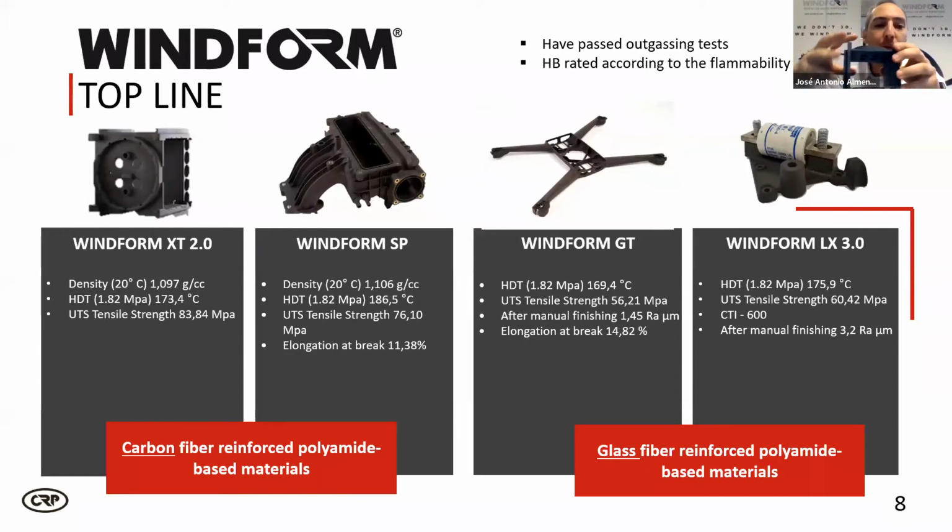It's very suitable for manufacturing aerodynamic parts due to the rigidity of this material, and also for CubeSat, in this case, due to the strength and the stiffness of the material. Then I also have this very important component. This is a massive intake manifold developed for an engine.